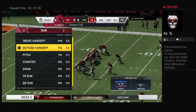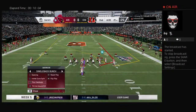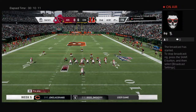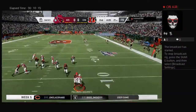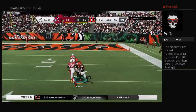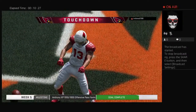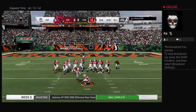Trying to run inside, but nothing there. No gain on the play there, so that doesn't help. Now they're looking up at a 3rd and 9 situation. Throwing is Murray on 3rd down. Now he lets it go deep for Kirk. And that's caught inside the 35. Touchdown, Cardinals. Christian Kirk, 79 yards, as his guys are first onto the scoreboard here this afternoon.